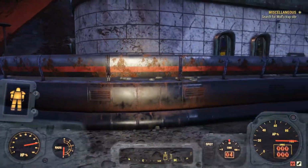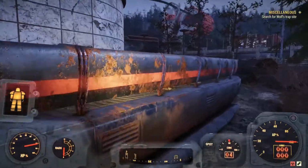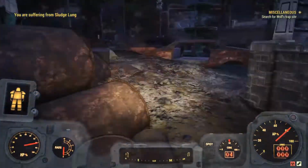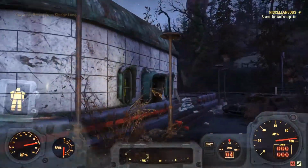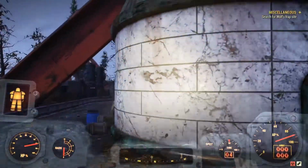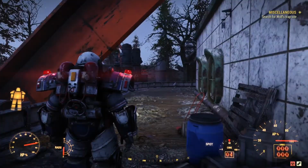Anyway, why is it telling me to go back in there? We need to search for Wolf's trap site. But I don't think there's anything left to find in that place, so I'm not sure why they want us to. Okay, now it's reset. And we need to go to Lewisburg, and I think Lewisburg is to the north.